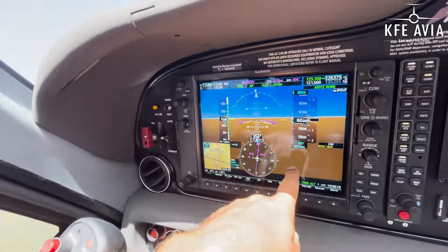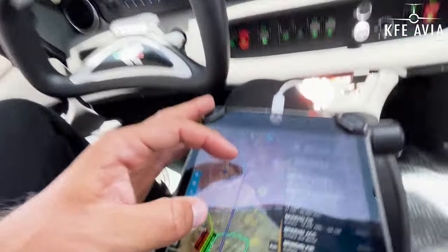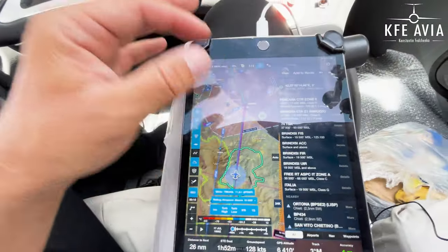Guys, we are cruising at 6,000 feet, 1017 on QNH. Garmin 1000 gives you perfect overview of what's going on around. I'm planning actually to descend to 3,000 feet to Point Esodo to show you Pescara and the coastline. It's getting a bit warm. Outside temperature is plus 24. I think if I descend it will be a bit hot. We will see. Time to change to Pescara, I guess.